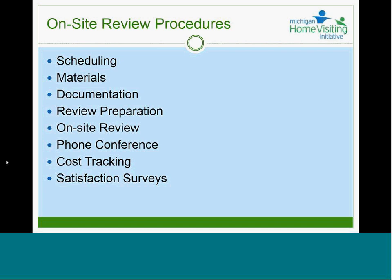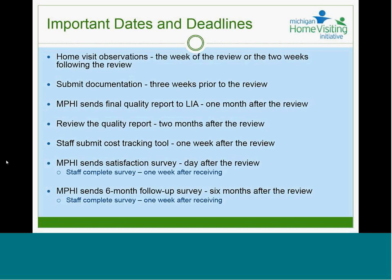What I'm going to do is walk through some important dates and deadlines and talk about scheduling, the observations, and talk about the agenda for the day. In that site visit protocol, you'll see Sam's contact information is in there about 7 different times. So if you have any questions, that's the place to look. There's also, in the very back of your binder, a contact information sheet.